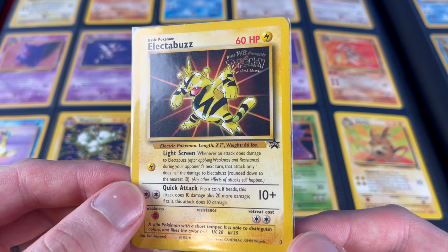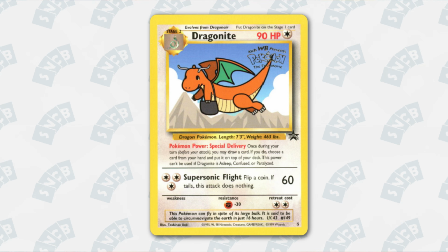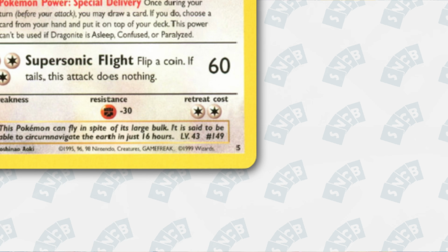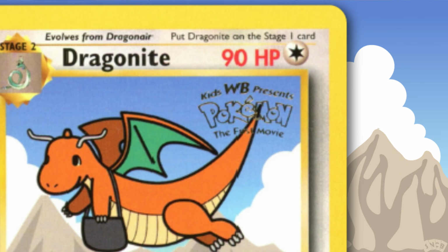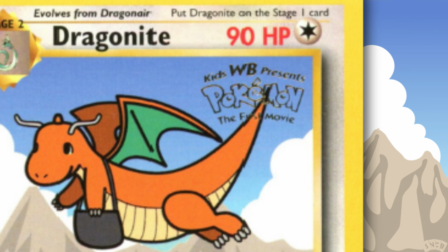So all of the promotional cards back in the early days of Pokemon when Wizards of the Coast was in charge were called Black Star promos, and each of them had a number, like its own little set. There are a few exceptions to this, and we will actually see one later in this video. The 4 Black Star promo cards available for this movie are numbers 2, 3, 4, and 5. That's Electabuzz, Mewtwo, Pikachu, and Dragonite. All 4 of these have a gold stamp within the illustration window. The stamp says Kids WB presents Pokemon the first movie.